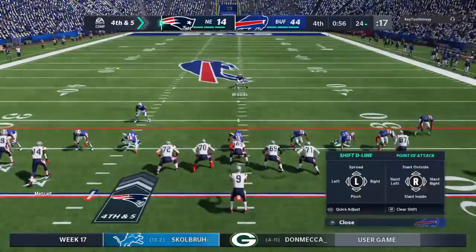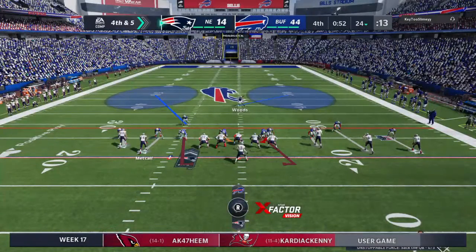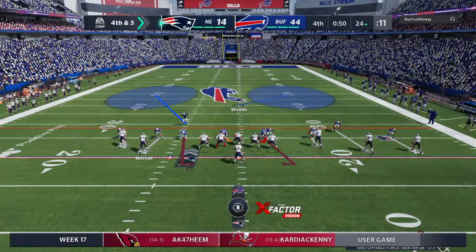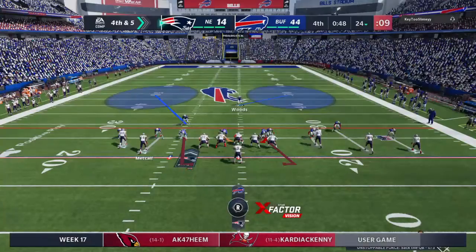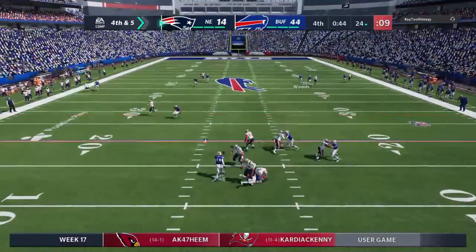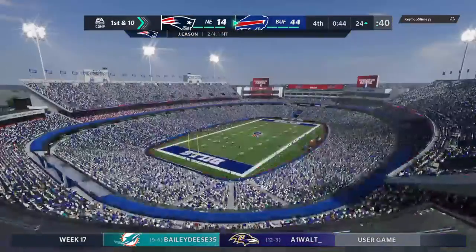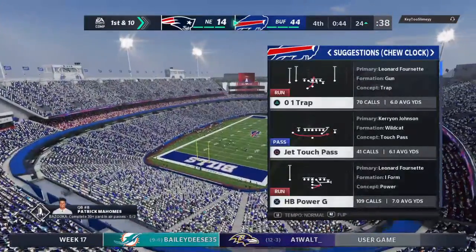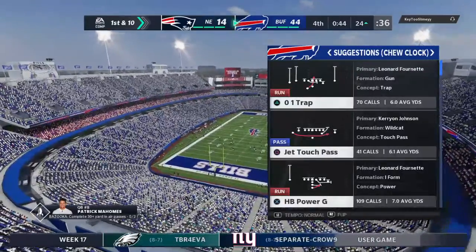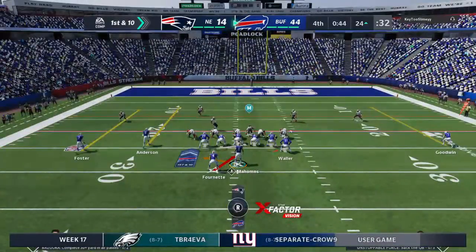I'm coming for you, Mike. 55. 55. Switch up. Check. 55 to Mike. Check. As expected, they're going for it to keep the drive alive. Oh, hit as he throws, and this is going to be incomplete. They had to go for it with such little time remaining, and the Bills are going to take over in excellent field position.